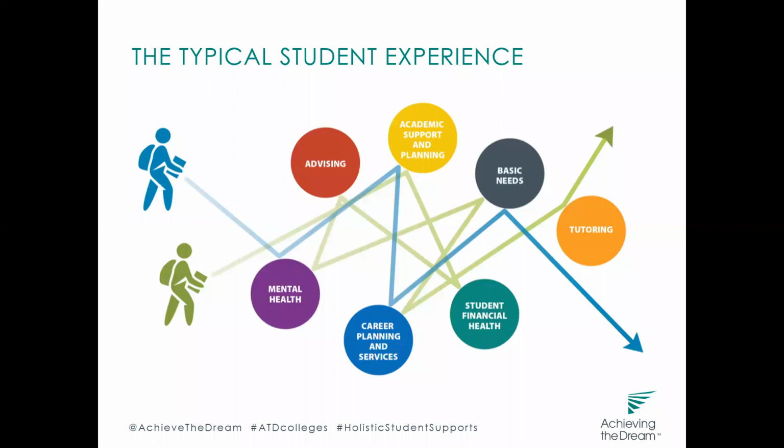And what this results in is pockets of excellence that don't necessarily talk to each other. So students end up having to navigate a complex suite of disconnected services, resulting in far too many falling through the cracks unnecessarily.